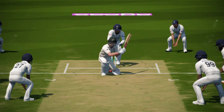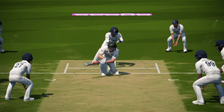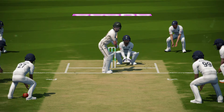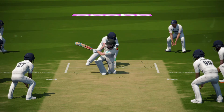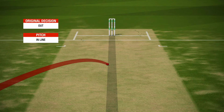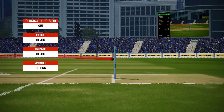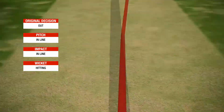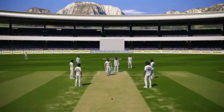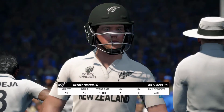And this should certainly have got Henry Nichols. I believe that they would have got him. This should be out. There we go. Let's move on to ball tracking. So pitching was in line. Impact was in line and wickets were hitting. So it's 3-3. Decision says India have a breakthrough. Henry Nichols has to depart. It's all happening here. And now another partnership breaker, this time for Jadeja. Henry Nichols goes for 15.